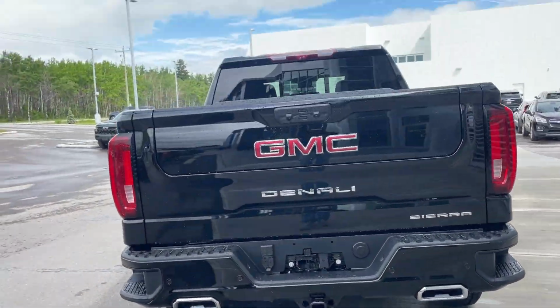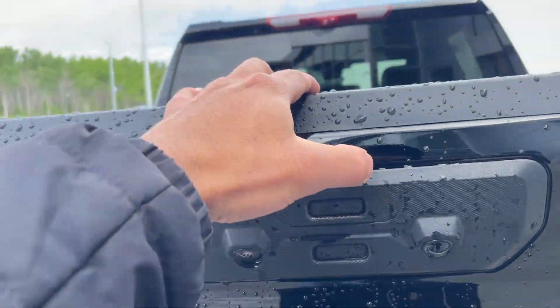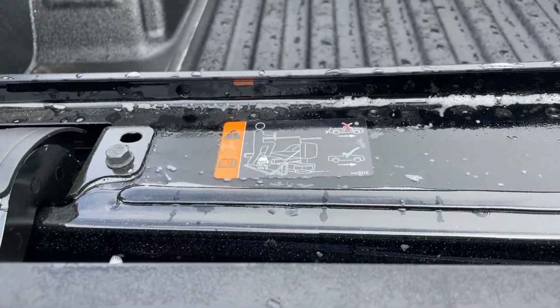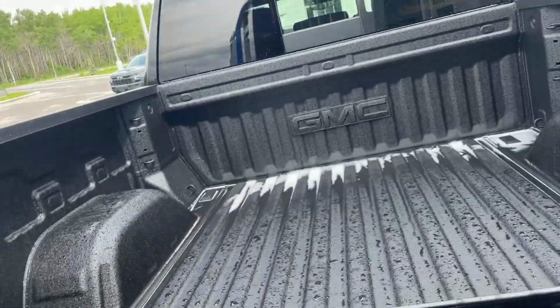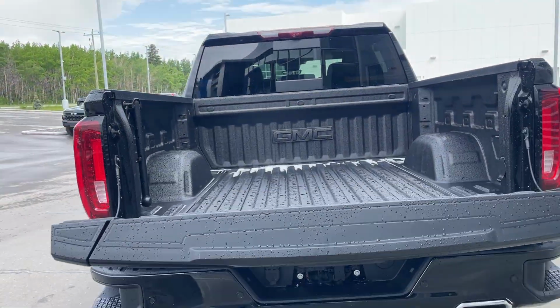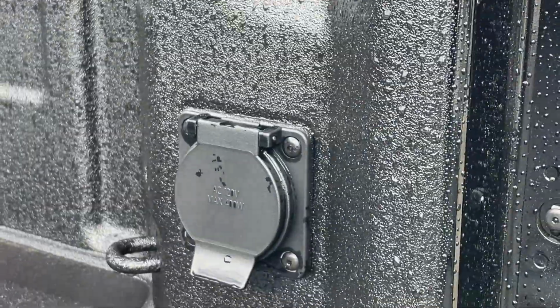Last but not least, you also do get the MultiPro Tailgate. To control it, the top button gets you the first tab down, no problem. It can also be turned into a step when needed. And to get the whole thing down, just press the second button, it'll come down automatically to lead you to our spray-on bedliner and of course our 120 volt outlet here in the corner.